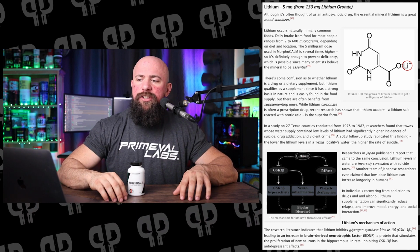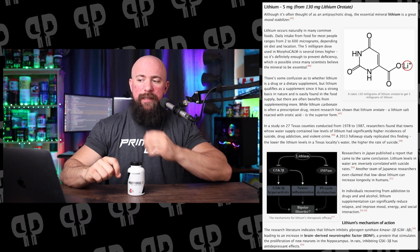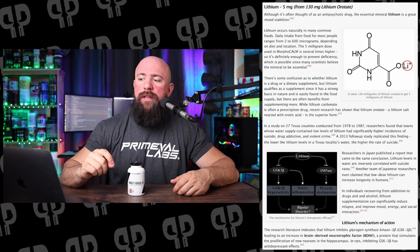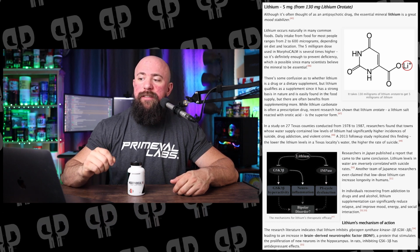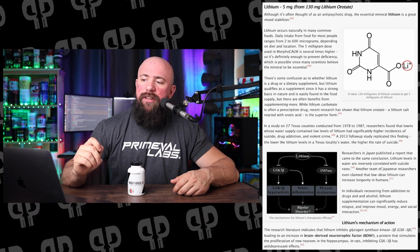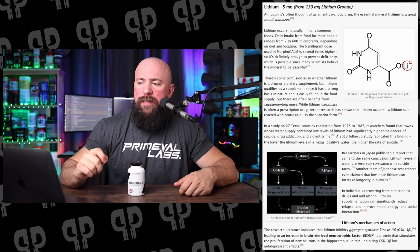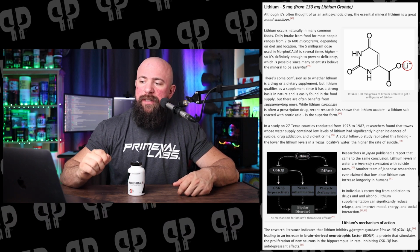But in a study on 27 Texan counties conducted from 1978 to 1987, researchers found that towns whose water supply contained low levels of lithium had significantly higher incidences of suicide, drug addiction, and violent crime. A 2013 follow-up study replicated this finding. The lower the lithium levels in a Texas locality's water, the higher the rate of suicide. Researchers in Japan published a report that came to the same conclusion. Lithium levels in water are inversely correlated with suicide rates.